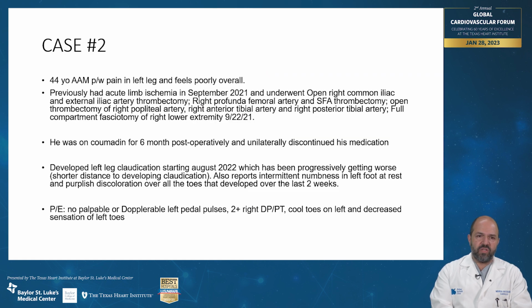Next case is one that happened more recently. It's a 44-year-old African-American man who presented with pain in his left leg and felt poor overall. Of note, about a year and a half ago, he also had acute limb ischemia on the contralateral leg, the right leg, and at an outside hospital had a very detailed surgical procedure which included open right common iliac and external iliac artery thrombectomy, SFA thrombectomy, popliteal thrombectomy, as well as all the tibial arteries, and it required a full compartment fasciotomy of the right lower extremity about 16 months ago.